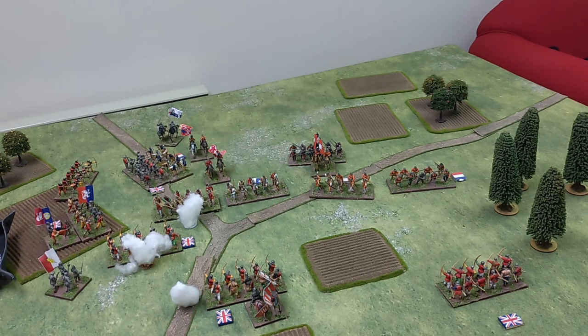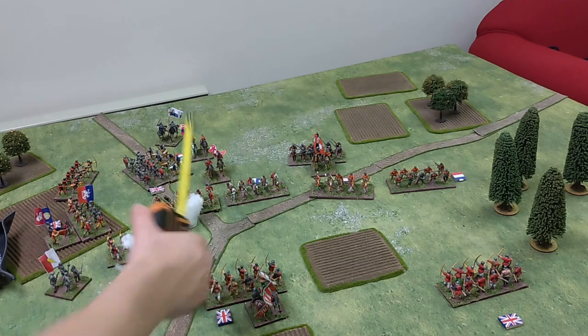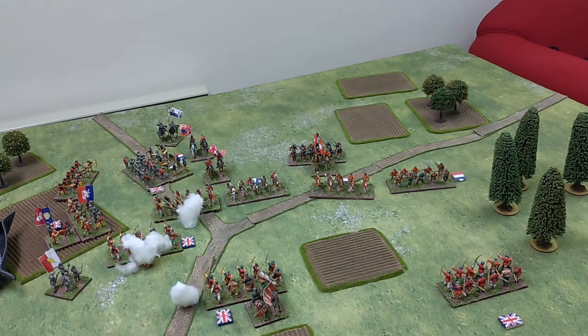Nothing. The bowmen will be into their chaps, but they are disordered, so hitting on 5s with 1 reroll. No. The bowmen over here will be firing at them. So the closest target. So again, 5s to the disorder, nothing, but they get the 1 reroll. Nothing. It's just a desultory round of shooting.